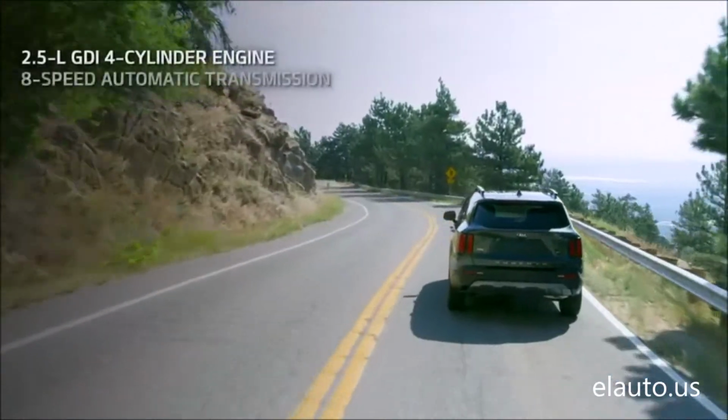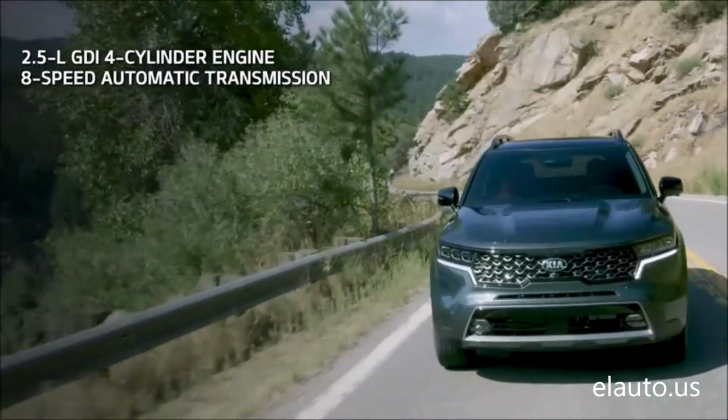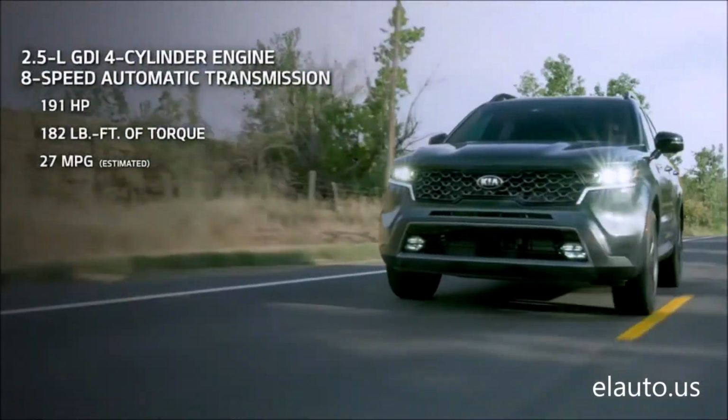Let's talk about the base engine, the 2.5. Because it's a lighter platform, does that allow us to have better fuel efficiency there too? That is a 2.5 four-cylinder. It has more power than the outgoing Sorento, up to 191 horsepower. It has 2 miles per gallon better. More power, more fuel economy.